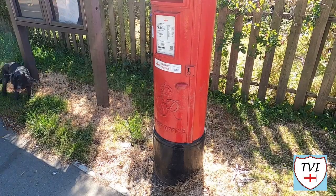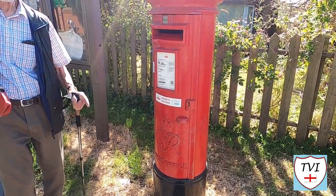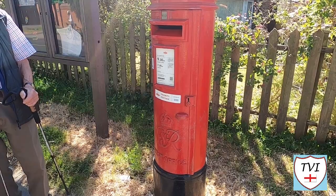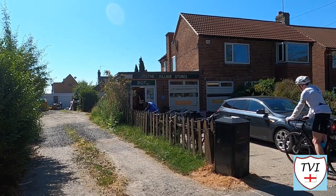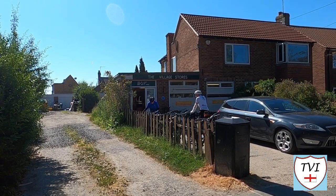Next for us is a pillar box, and this one's a notable one because it dates from the days of George VI. It stands right outside Stockton's village shop, operated by Tom Luce, who even has his own blue plaque on the wall. This is open 7 days a week.